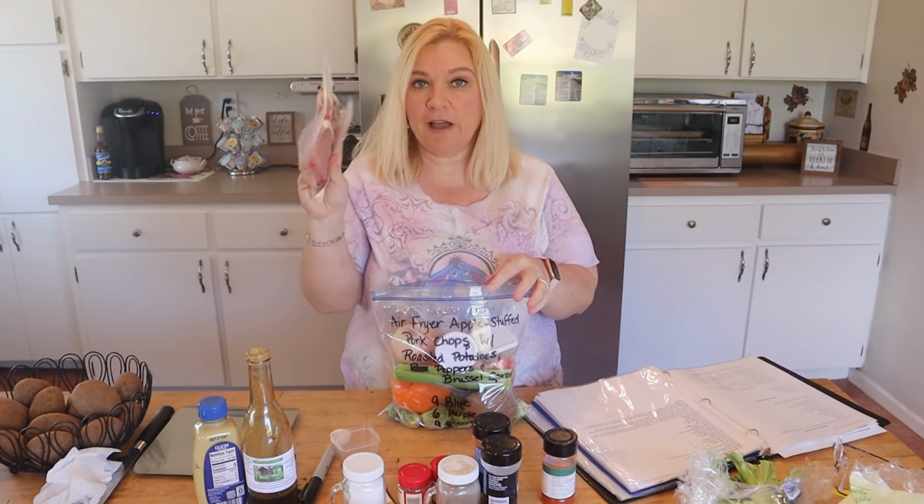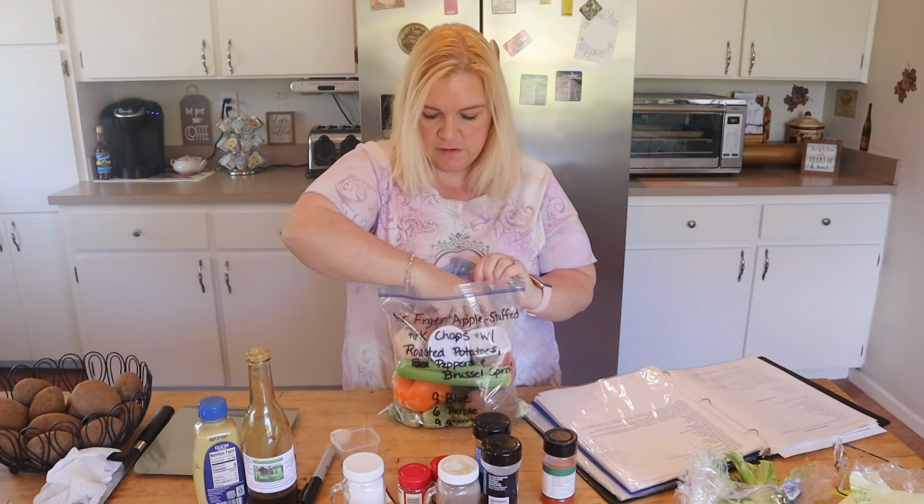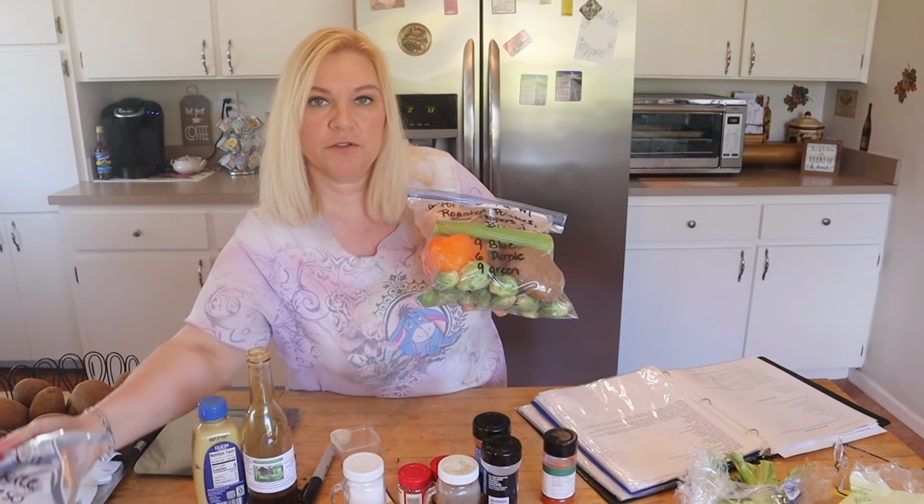And then finally, two 5-ounce pieces of pork loin. I use the pork loin chops. And that is it for the dinners. So that's all I do for those.